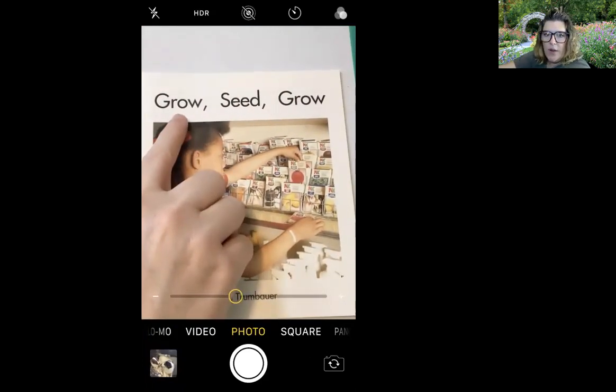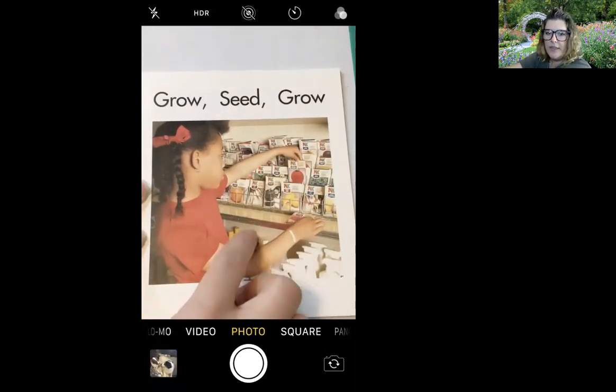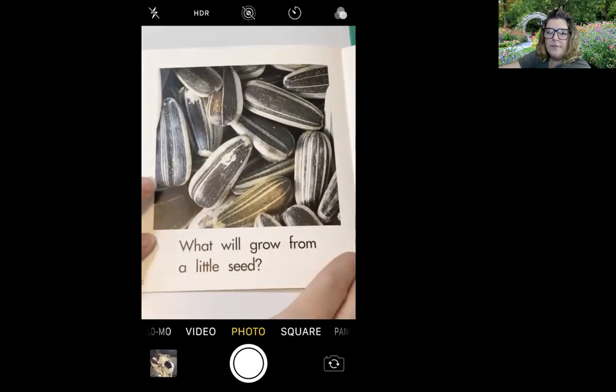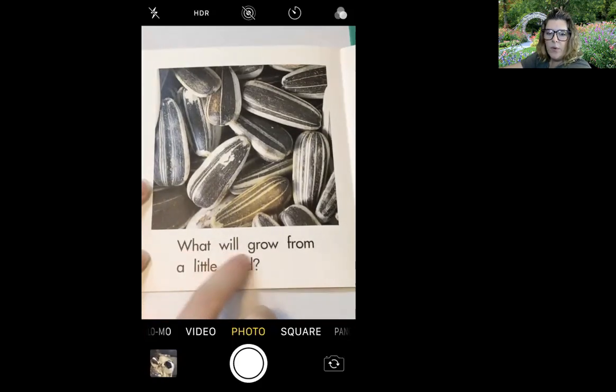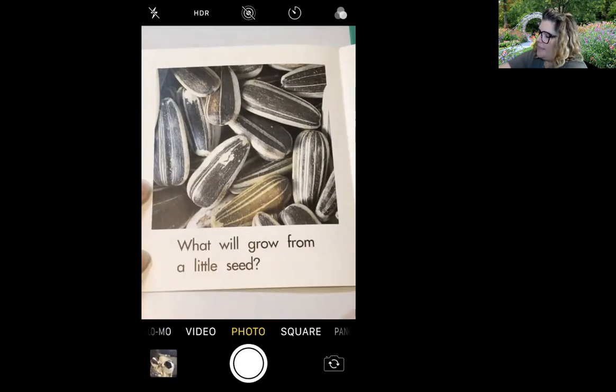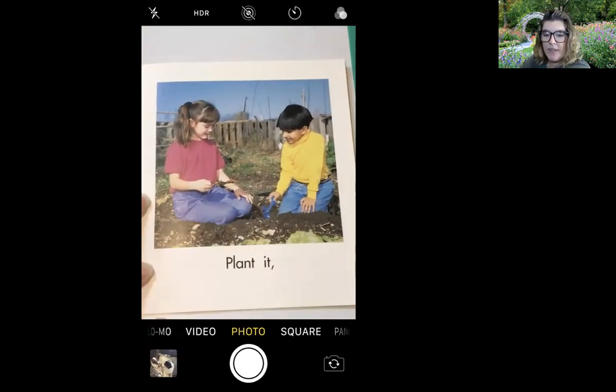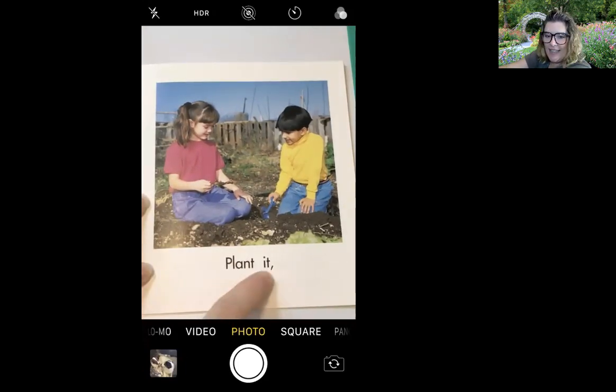Now this is the title page, Grow, Seed, Grow. And it looks like this little girl is selecting seed packets at the store. What will grow from a little seed? I want you to try to read it now. Good job. And remember, one of our strategies is to look at the picture and get our mouth ready, so that usually if we put those two things together, it will tell us what the word is. Plant it.